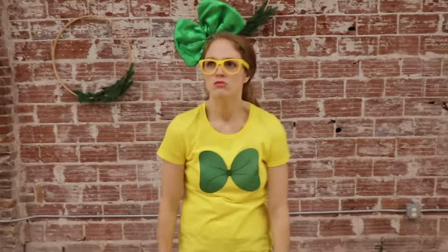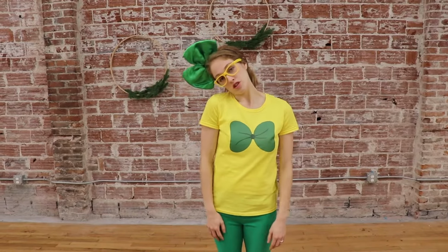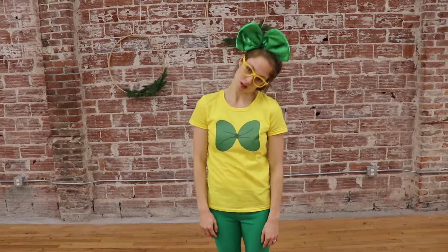Okay, now we're gonna wiggle our shoulders like this. Can you do it like this? Up and down, up and down, around in a circle, up and down, good job. Okay, now we're gonna wiggle our heads. Put your ear on your shoulder and roll it to the other side.